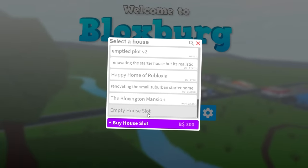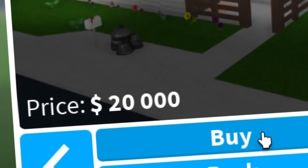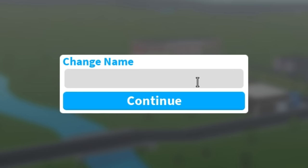Okie dokie, all the way down, let's go. The cozy cottage starter home. Time to renovate it. The price is $20,000 and it probably is not worth $20,000, but I'm gonna make it worth $20,000 because I am the best. Anyways, let's go.